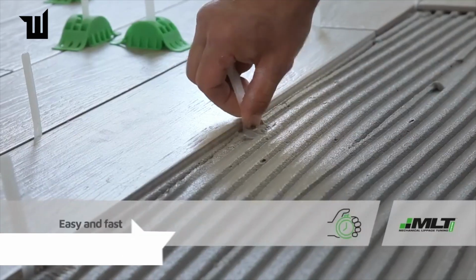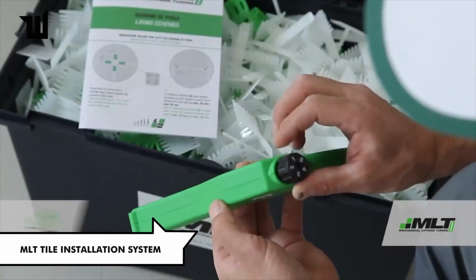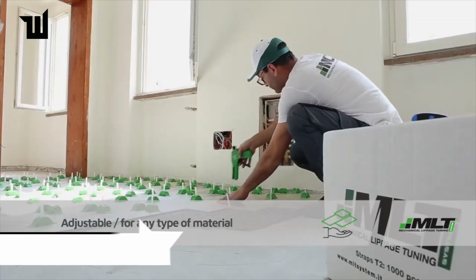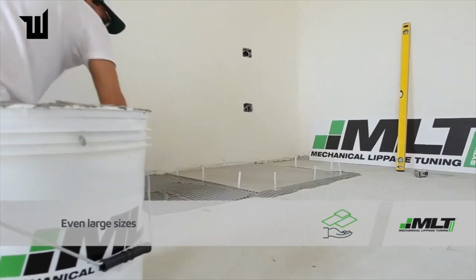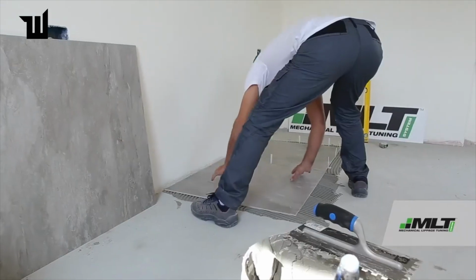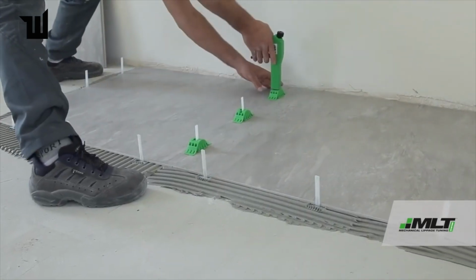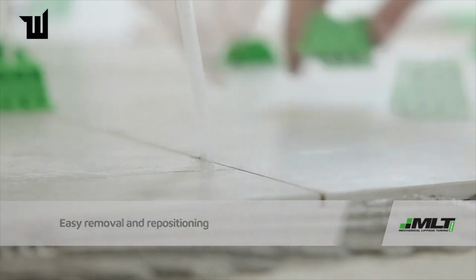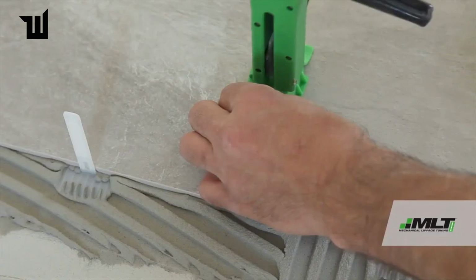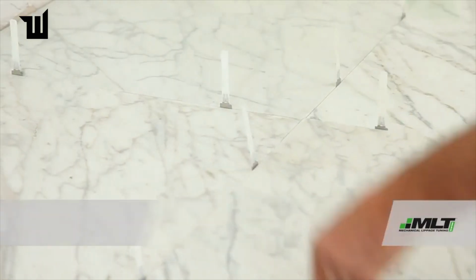MLT Tile Installation System. For tile installation, MLT marks the next step with a system that works on floors, walls, and ceilings. It lets you set joints with a minimal thickness of 0.5 millimeters, a feat not all competitors achieve. With just 3 reusable elements, MLT can handle numerous projects for quicker, high-quality work. The system, available with nearly 1,000 elements and a plastic box, costs $800.